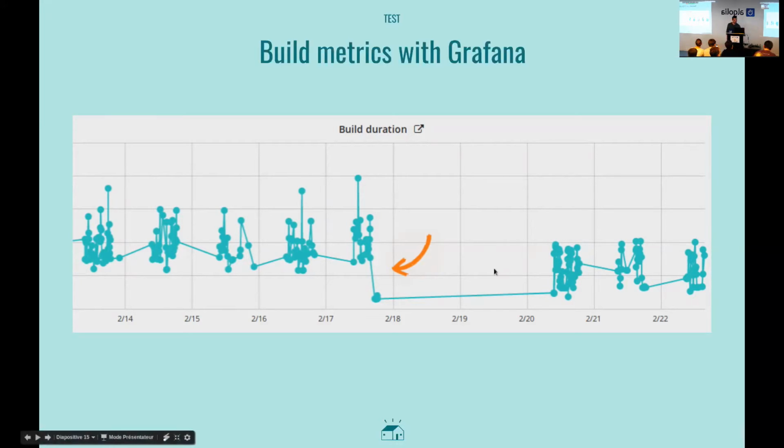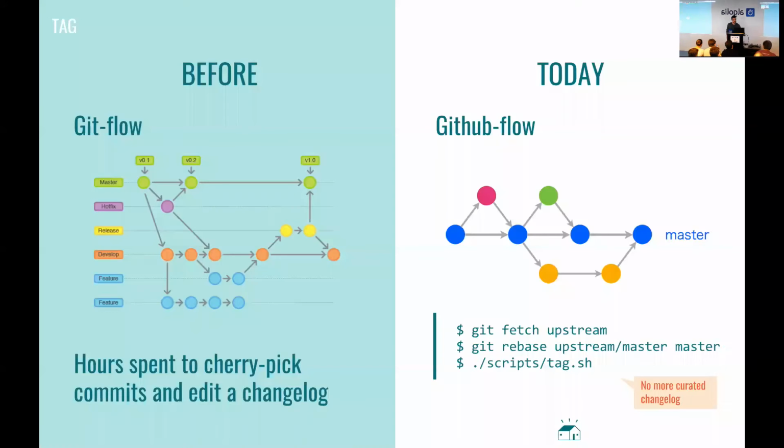That's great to monitor build time because you can test things. This was 1 month ago, and we discovered that we were running the tests on the CI server with the debug mode on. If you're running Symfony, you know that debug mode is very verbose and does a lot of stuff that you don't really want. So we just turned it off, and we gained something like 5 minutes here. So it was a pretty good improvement.